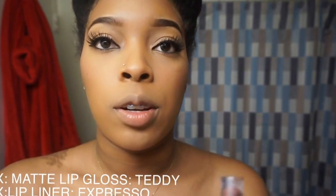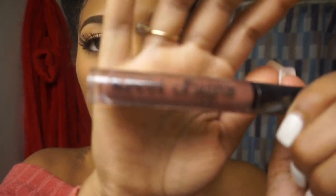So, I'm going to use the NYX lip liner in the color Espresso, and then I'm going to use the NYX matte lip gloss in the color Teddy. And then this is the lip gloss color. It's a matte. And I'm going to go ahead and just place this over, like that.